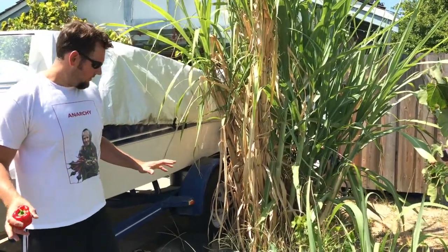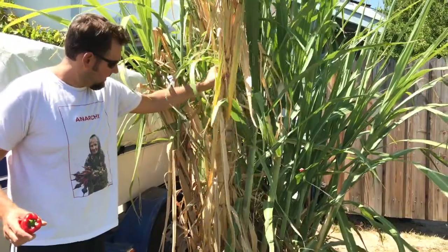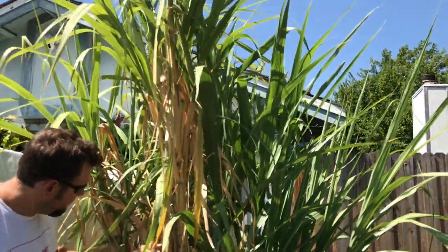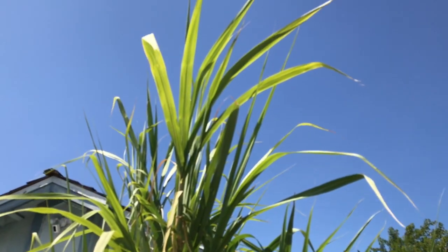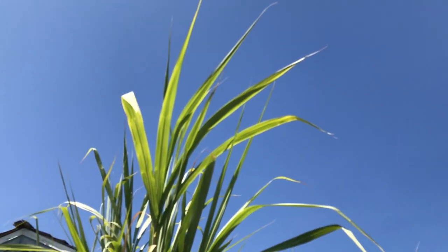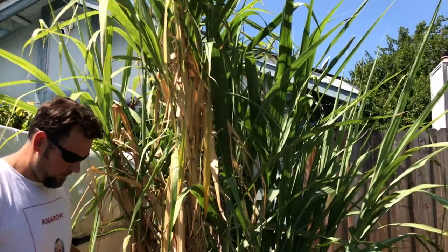Alright, so I'm on the side yard of my house, and we've got some sugar cane growing. I started this sugar cane maybe 3 to 4 years ago, and it was growing in another location in the garden, and I transplanted it to this location. You can't kill this plant. You cannot kill sugar cane. Once you get it established, you can dig these things up and move it around.